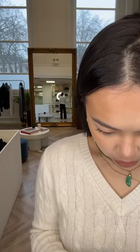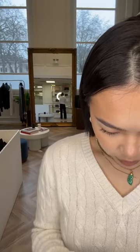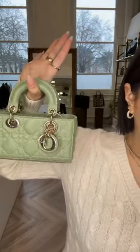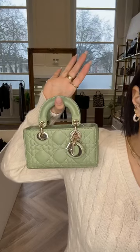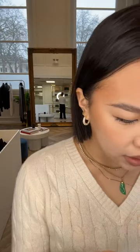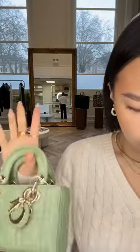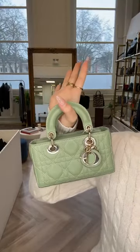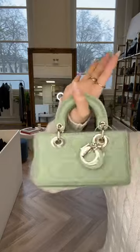Let me check. Hey, where did it go? Oh, there you go. So this is the Lady Dior. This is the micro, I believe. Let me double check. I want to show you guys the retail price too. Oh my god, guys, are you kidding me? Dior is bringing the saddle pouch back. They're all taking inspiration from the vintage pieces. So this is the Lady D-Joy micro bag, and the retail is £2,700.